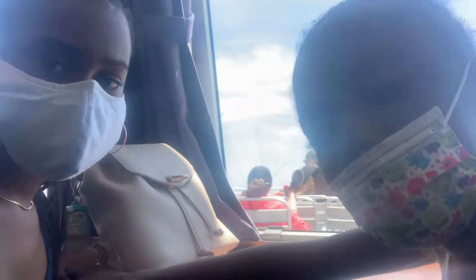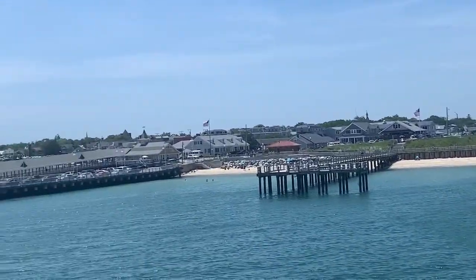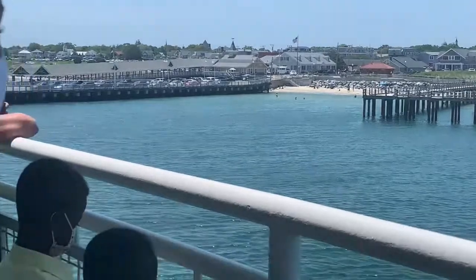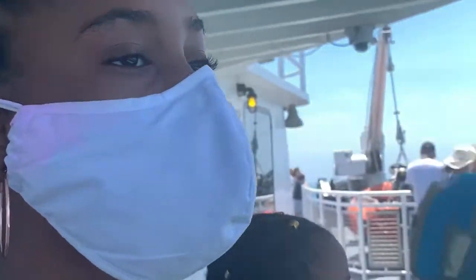Martha's Vineyard. Yeah, we're just going to explore a bit, just looking around. Coming up to Martha's Vineyard Bluff, and we're really excited because it just looks so amazing. The scenery that we've seen so far has been awesome, and we're just so excited because everything here is so beautiful.